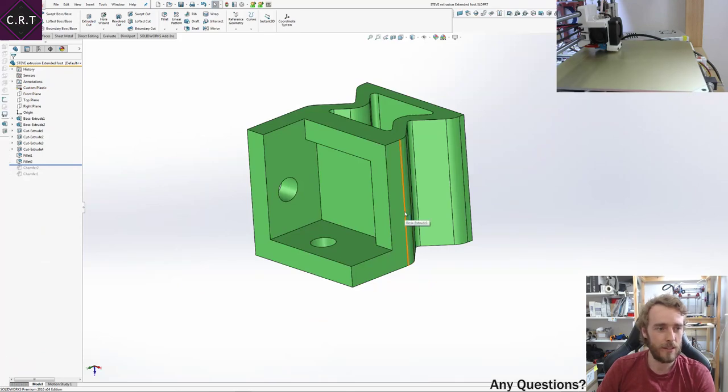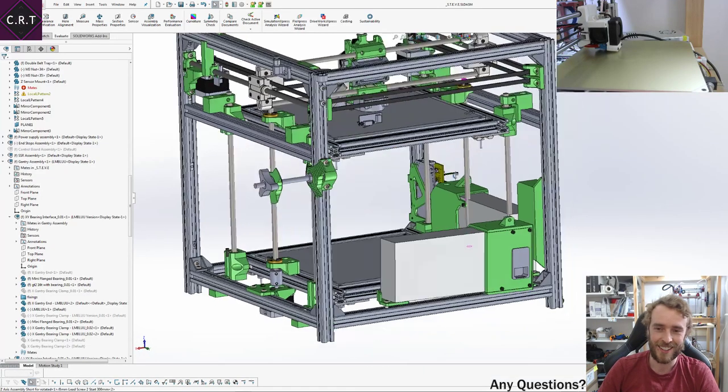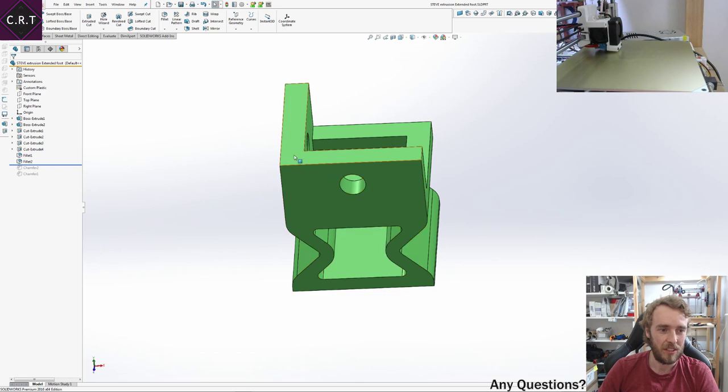Normally I listen to music, because I do quite a lot of CAD design work at home. I mean, if anything tells you I do a lot of CAD design work at home, this is it. But yeah, I normally listen to a bit of music, but obviously with YouTube, I can't just listen to what I want.